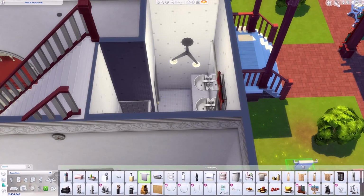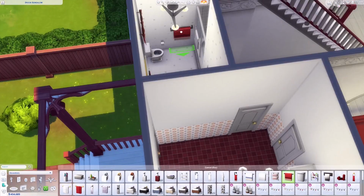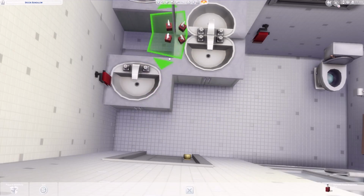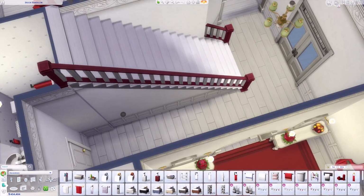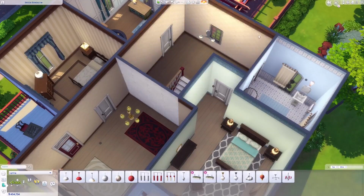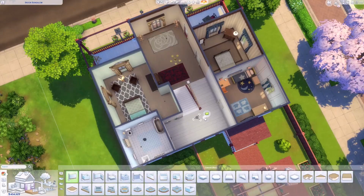No, it's just a regular bathroom. And a hamper, just a decorative one. I have had a lot of issues with laundry lately. I don't want to play with it anymore because the machines go crazy.